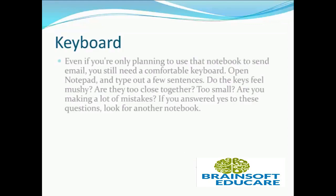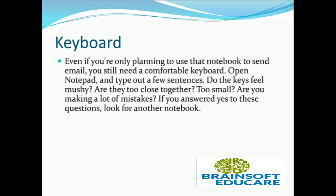Keyboard. Even if you are only planning on using the notebook to send emails, you still need a comfortable keyboard. Open Notepad and type a few sentences. Do the keys feel mushy? Are they too close together? Too small? Are you making a lot of mistakes? If you answered yes to these questions, look for another laptop.